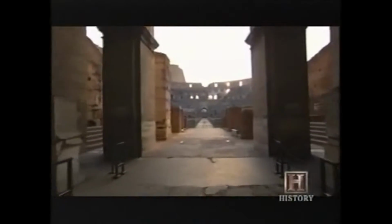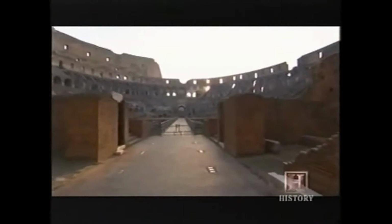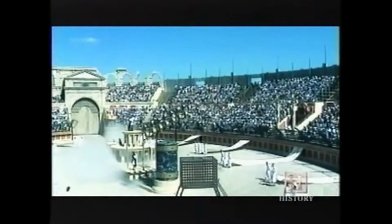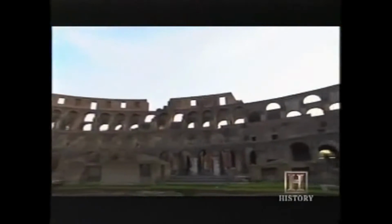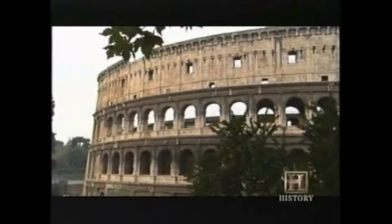Gladiators had been spilling blood in the name of entertainment for centuries. But the people of Rome were hungry for bigger, bolder spectacles. The Colosseum would give the gladiators a permanent, state-of-the-art killing field, and the games would take on a level of carnage never before seen in the empire's history.